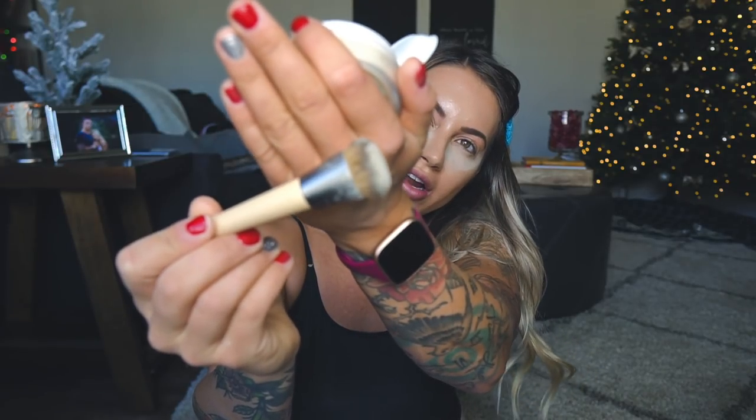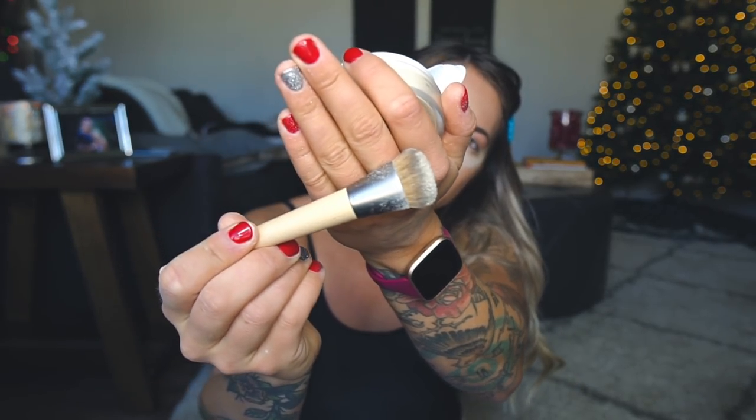I'm going to go in now with, this is an Eco Tools brush, kind of similar to what we were just doing with the Beauty Blender, but this is a short haired, very dense brush. It just allows you to place the product exactly where you want it. And again, this is kind of a pain because the powder is kind of hard to get out. This is a lot, way more than I normally do, so just keep that in mind.